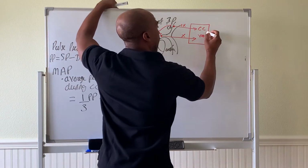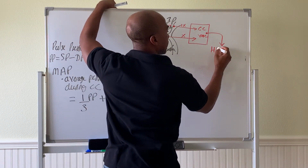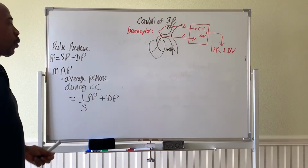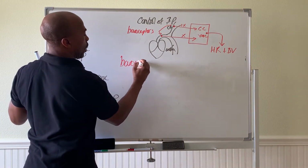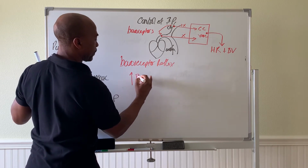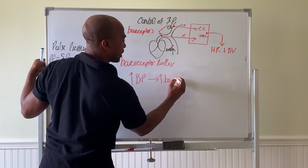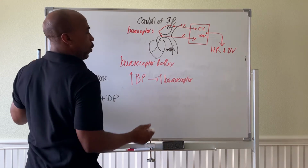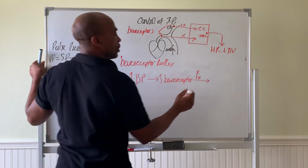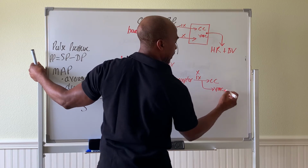And then these two areas will send out commands to control your heart rate and your blood vessel diameter. All right. So let's see how it works. So what we call your baroreceptor reflex. An increase in blood pressure will trigger the baroreceptors, increasing your baroreceptor activity, which then conveys through nerve 9 and nerve 10 to your cardiac center, as well as to your vasomotor center.